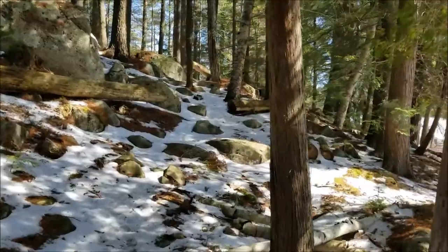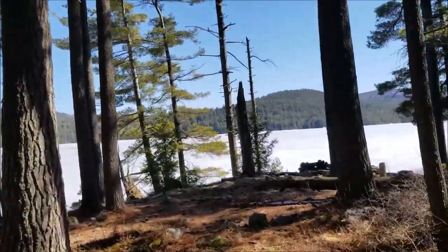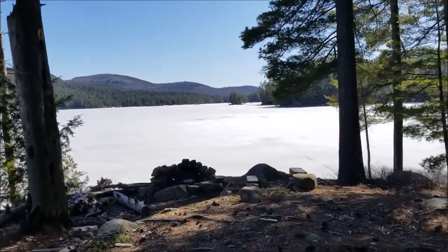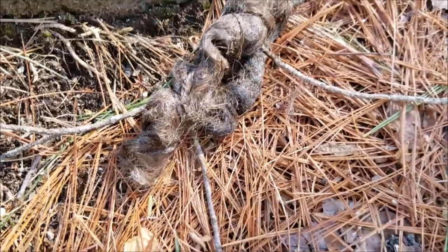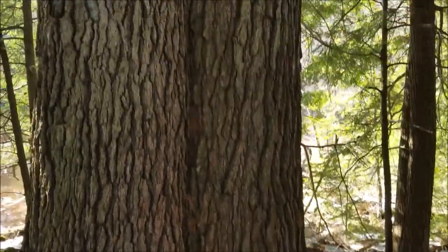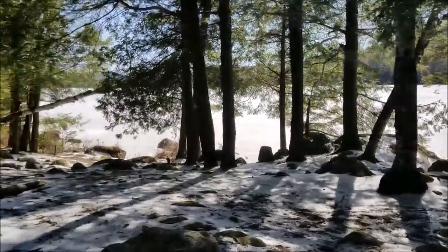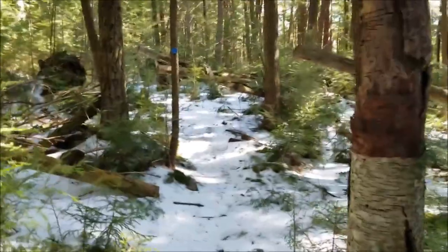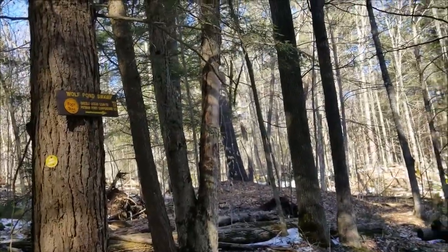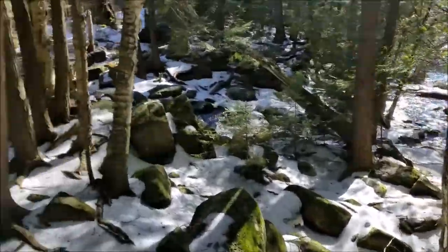We are looping the lake. This is a prime campsite. Oh wow. Wow.